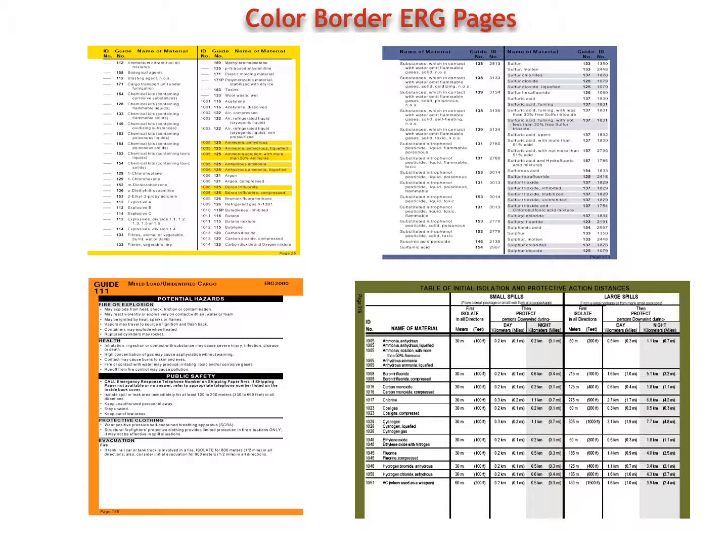Color border for the ERG pages. Okay, there's actually 5 colors that we're going to deal with here. I realize there's only 4 pictured here, but there is 5. We have the white pages, yellow, blue, orange, and green.